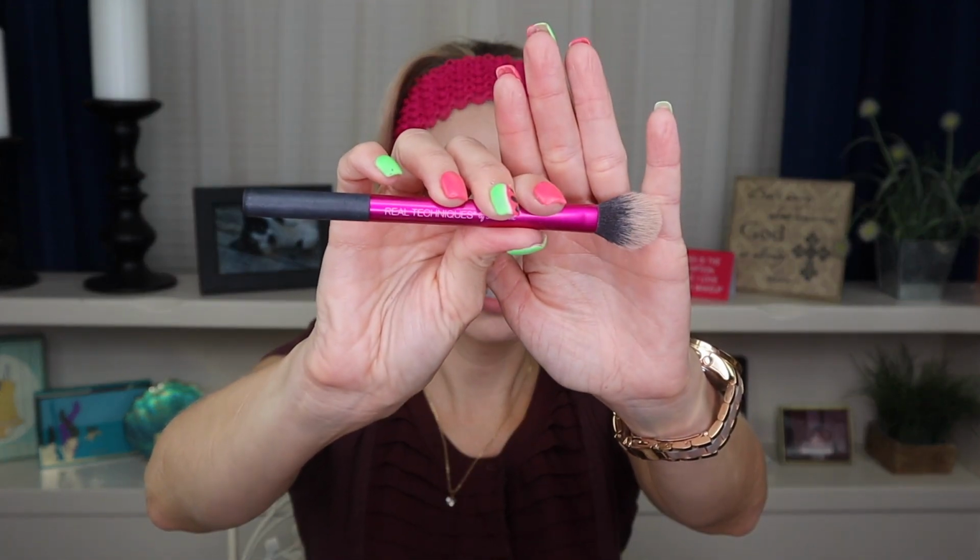I'm gonna make sure that there are no creases under my eyes. And I'm gonna take a small powder brush. I'm gonna use the Real Techniques setting brush, and pick up a little bit of the powder. This is the moment of truth. Tap off the excess. Press that. And do the other side.